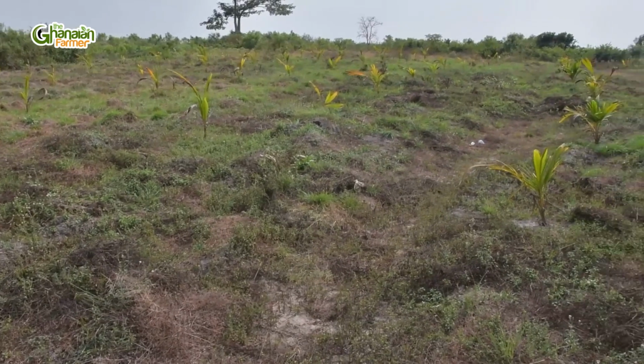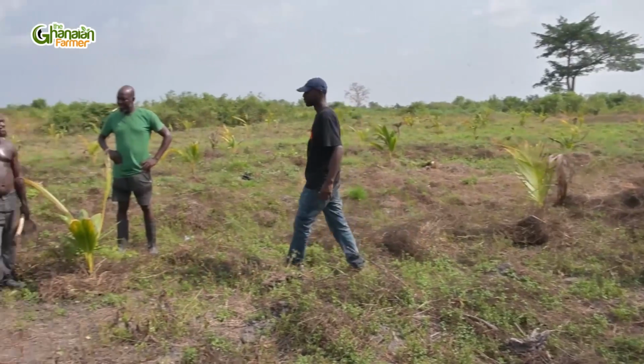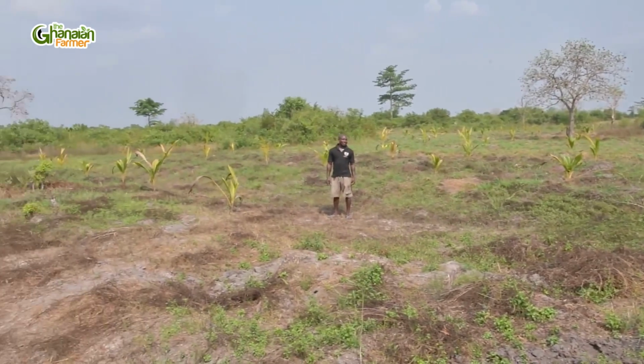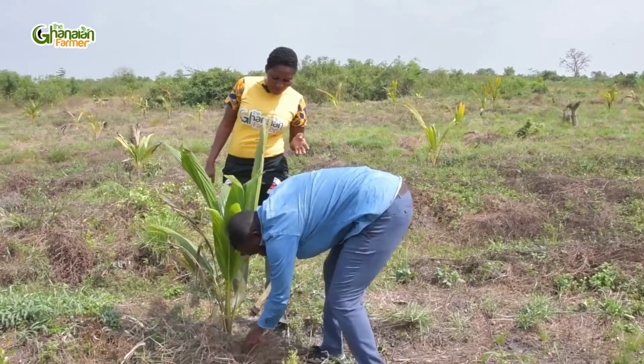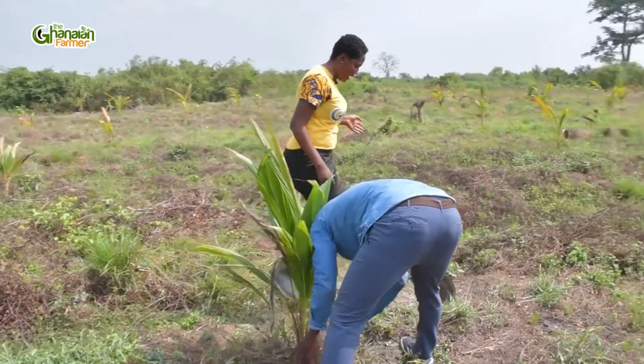And the caretaker who is here, what are some of the tips you can share with the caretaker? Yeah, what I will tell the caretaker is that as early as possible, all the coconuts, you start removing the weeds from this side, this side. After that, you will gather some of the weeds, grass, to cover around the coconut to serve as mulching for the coconut.